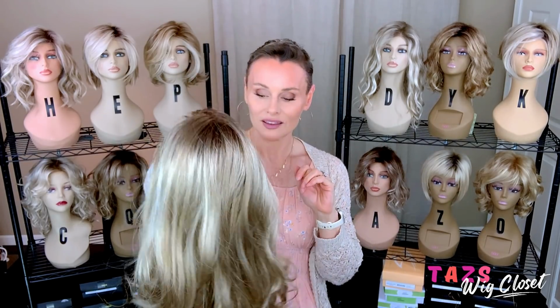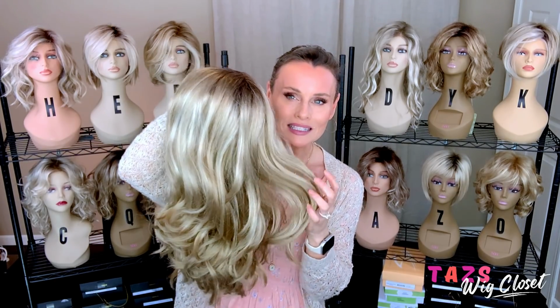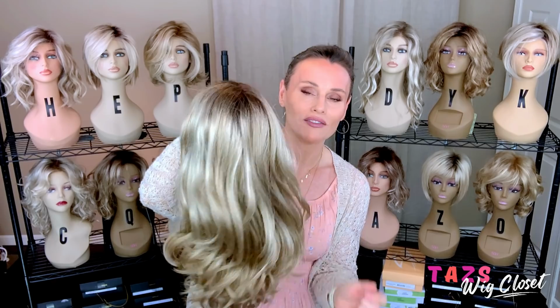Okay, look at that. Wow. Isn't that just gorgeous? Just the look of it. You can tell that it has some body and some buoyancy, and it's just ever so soft. Okay, let's try it on.